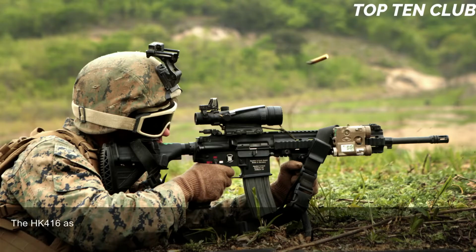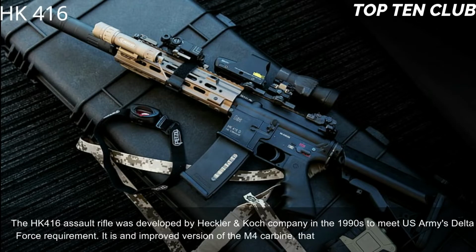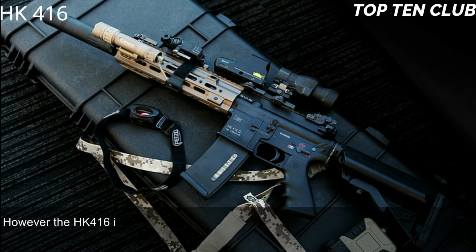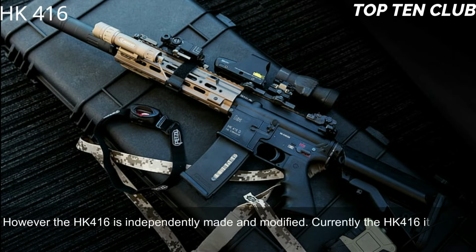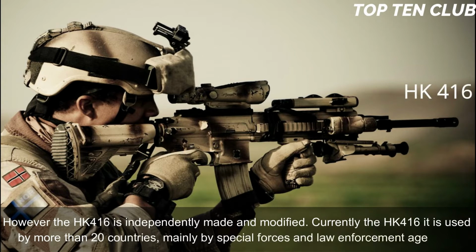Number 9. Heckler & Koch HK416, Germany. The HK416 assault rifle was developed by Heckler & Koch Company in the 1990s to meet U.S. Army's Delta Force requirement. It is an improved version of the M4 carbine, which is widely used by the U.S. military. However, the HK416 is independently made and modified. Currently the HK416 is used by more than 20 countries, mainly by special forces and law enforcement agencies.